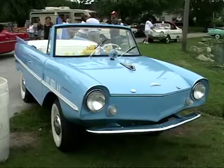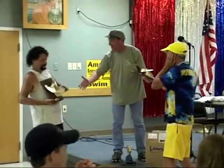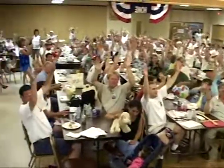Actually, I happen to be the president of the International Amphicar Owners Club, and myself and the other board members organize this event each year in Celina. This year we've had 61 Amphicars here all weekend. We've had a great time. We've had a lot of swimming, lots of time socializing. We're here at a swap meet today. We're going to have a banquet and dinner later on this evening. Really a great time.